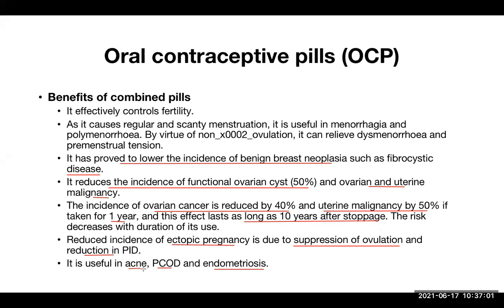Probably acne was not taught to you. It is a special dermatological topic. But remember, androgen plays an important role in the pathogenesis of acne. And this is an estrogen and progesterone hormone we are talking about. These are the female hormones. So it definitely antagonizes the androgen. That's why it can be used in the treatment of acne, especially in females. PCOD, again, is a hyperandrogenic state. And endometriosis, to suppress the bleeding. These are some of the medicines which we use.